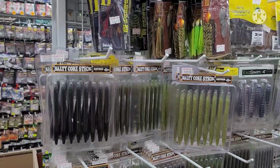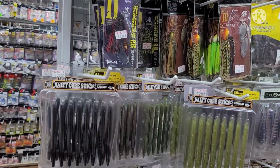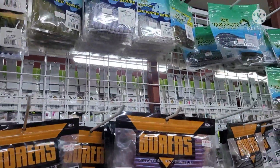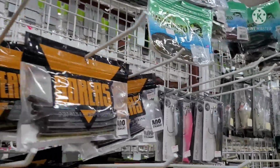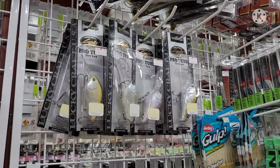We see some Salty Core sticks. I forget where that's from. Boreas. Some Senkos. Gary. Not a ton of Gary stuff. Some big Lucky Craft crankbaits.